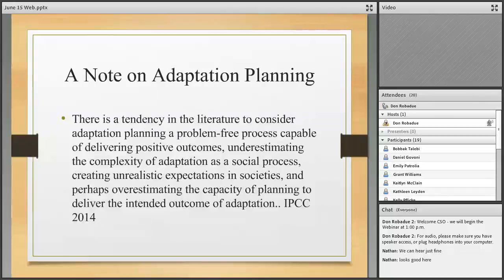And also, one other note on adaptation planning. There's often a perception and a conveyance in the public realm that these are simple exercises, and they are not. They're very complex social, legal, political, and economic issues that do not play out well in the real world and need very complex decisions and understanding of these issues.